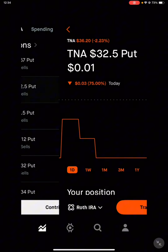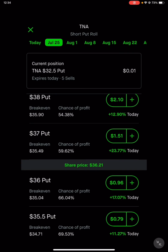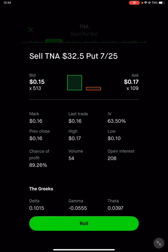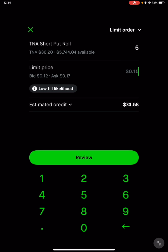TNA 32.5s are up $80 on this one. Let's see if we can roll this position out. I actually like the 32.5. Let's see what it's paying this week. The 32.5 is paying, the 0.1 delta, perfect. So let's go ahead and send that. That's $75 credit if we can get the fill there.